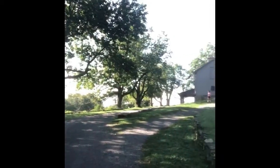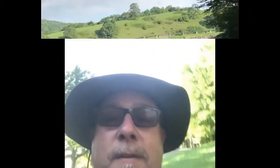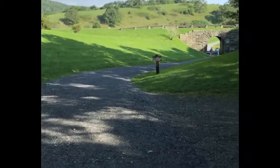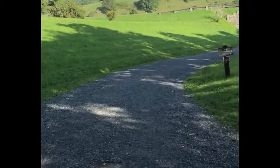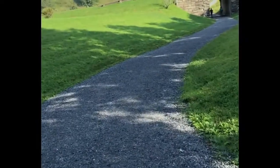And if you look around, it is just beautiful out here. Nice breeze. It's supposed to get up to 80 today, but hopefully some of this will be in the shade and then some of it won't be. But I will post some more later. This is also a carriage and horse trail.